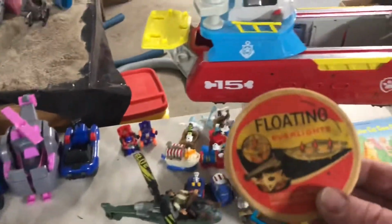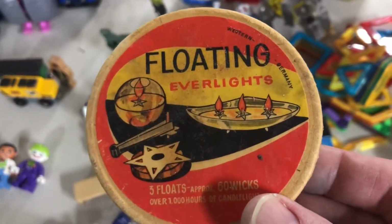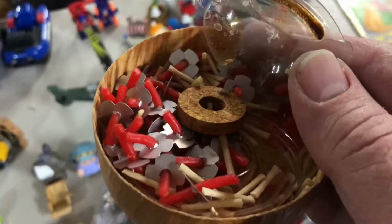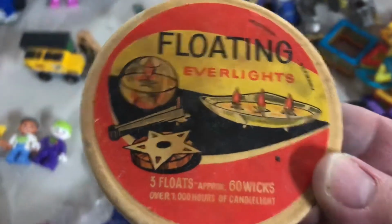I did find one thing that was non-toy, and it's these floating Everlights. It appears to be some sort of candle type thing. It was with some old vintage Christmas stuff, and I really don't understand it. I will have to look into it a little more, more along the lines of eBay, but it does seem very vintage. Very vintage type packaging anyway. 5 floats and 50 wicks.